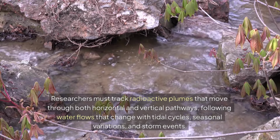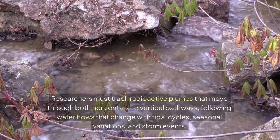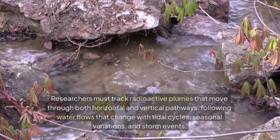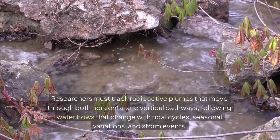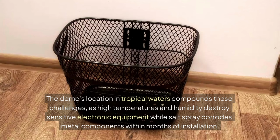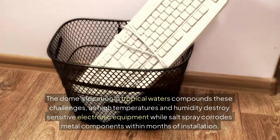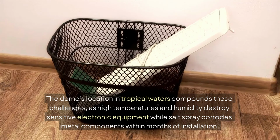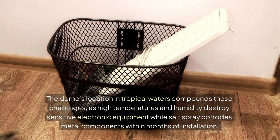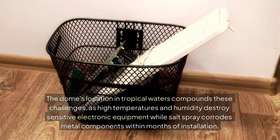Researchers must track radioactive plumes that move through both horizontal and vertical pathways, following water flows that change with tidal cycles, seasonal variations, and storm events. The dome's location in tropical waters compounds these challenges, as high temperatures and humidity destroy sensitive electronic equipment, while salt spray corrodes metal components within months of installation.